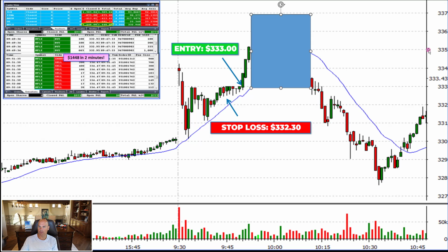For example, imagine, hypothetically, these 3 bars are pre-market, and the market opens. I'm not buying that high. There's no way. It just moved from 333 to 335. I'm not buying the high.